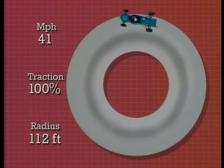Now here's the most important point. Once a car is being driven at the limit of its turning ability, the radius of the arc is directly related to the maximum speed you can carry on that arc.